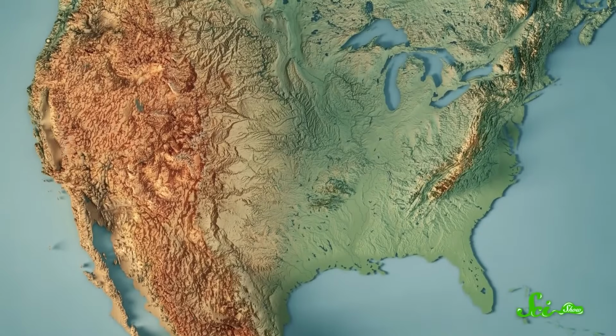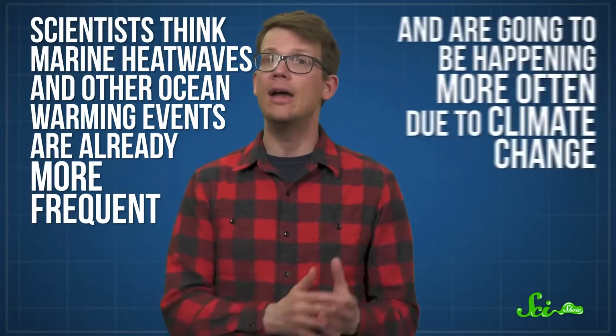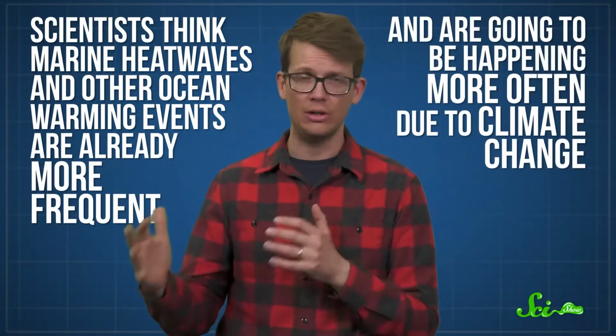That included pelagic red crabs, who made it as far north as Newport, Oregon. These northern shifts might not seem like a big deal now, but scientists think marine heat waves and other ocean warming events are already more frequent than they used to be, and are going to be happening more often due to climate change. That means coastal animal and plant communities will likely look really different in the future.